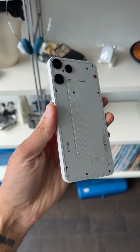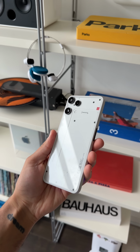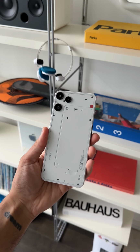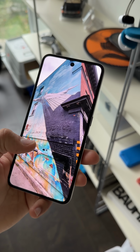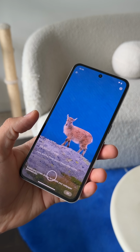While it does have a glass back, the edges of the phone are made of plastic, but it does have an aluminum frame inside for durability, and it all feels nice and lightweight, which is kinda refreshing these days. And the display doesn't have the thinnest borders around it, but it still gets quite bright and actually looks pretty good.